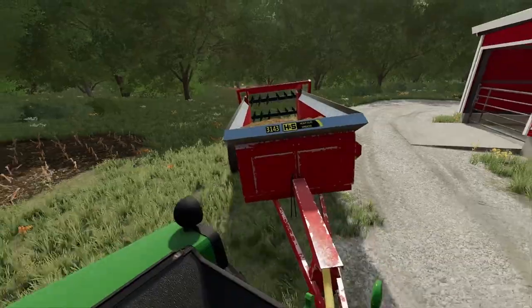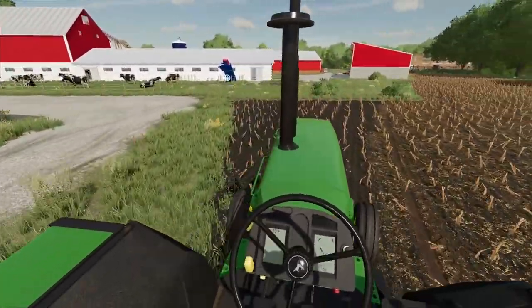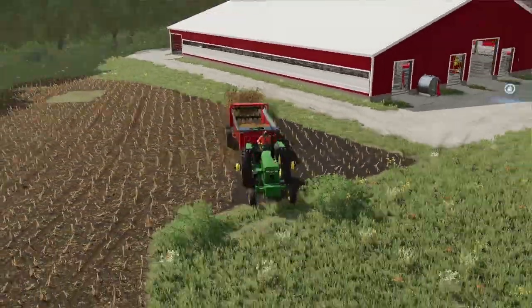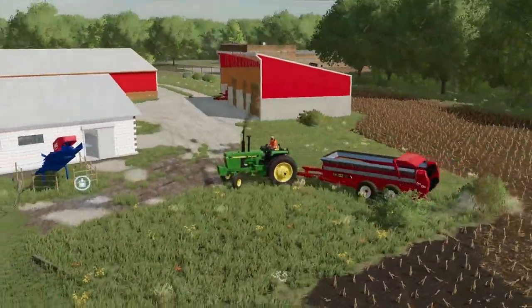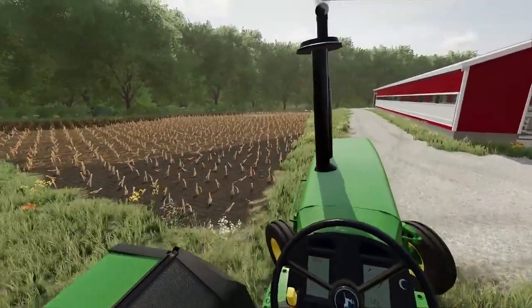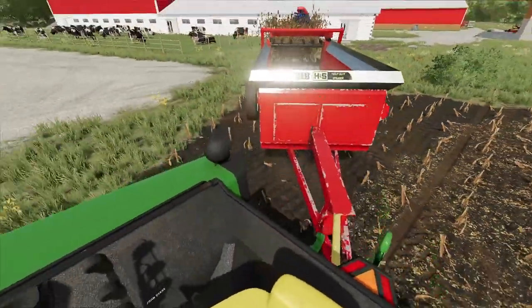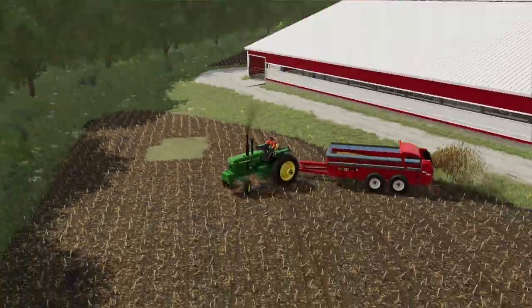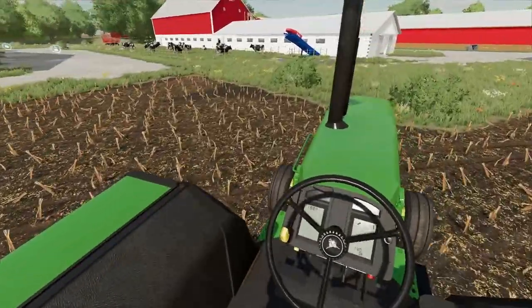Because that 4440 is a decent baling tractor when we do run the big square baler, or even the round baler. I use it most of the time. Let's finish spreading manure on this field. One last turn in. Maybe I have to do one more pass after this, actually. Looks like we're all, oh no, we're nowhere near empty. Yeah, let's get this last bit I missed.